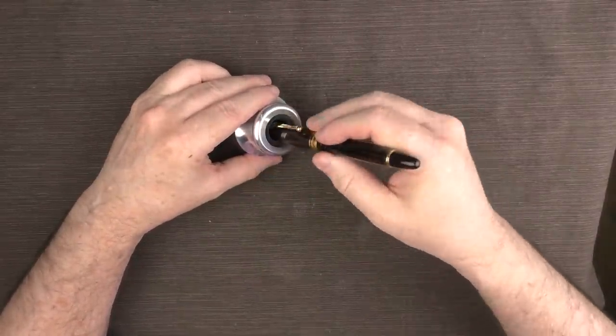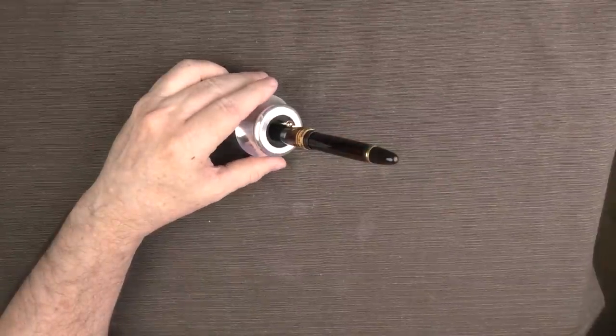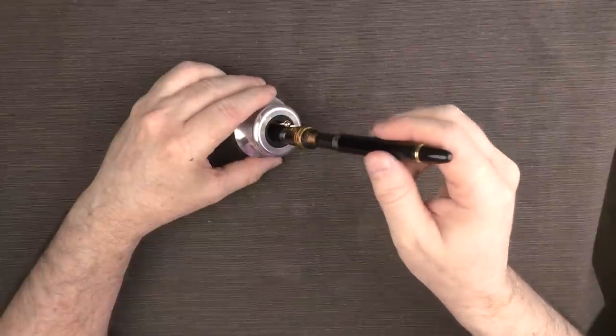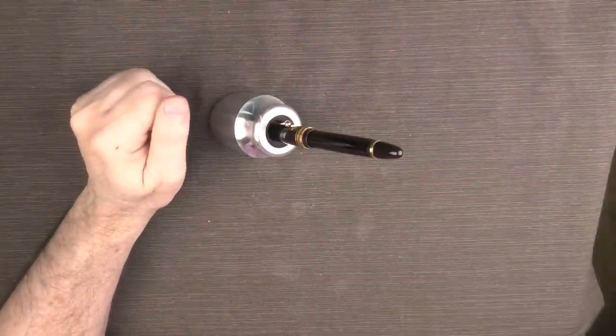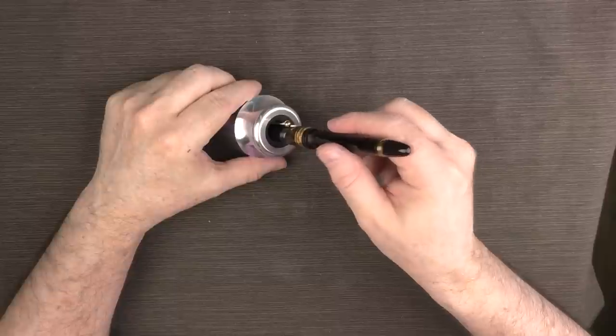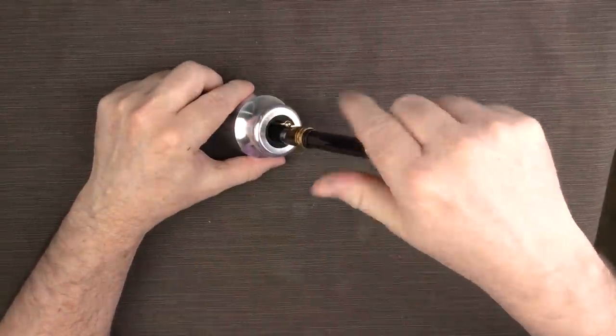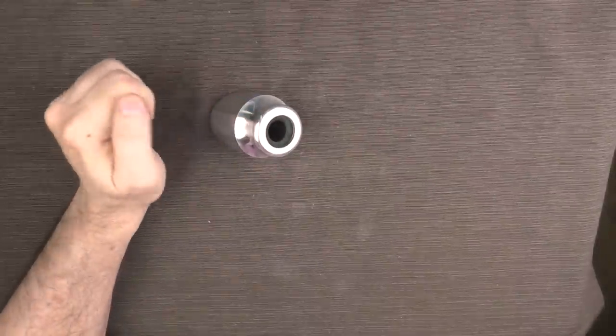And then, for example, you could stick in this Pilot Custom 823, and what I do is I go ahead and unscrew the pen and then just have it sitting in there. Whenever you want to use it, you can just pull it out and then set it right back in. And if you want to take it out, you can screw it out and then undo it.